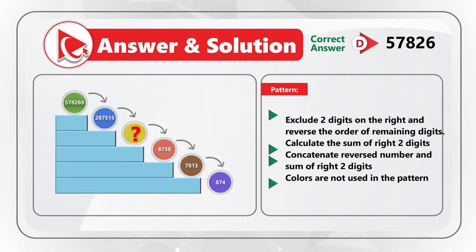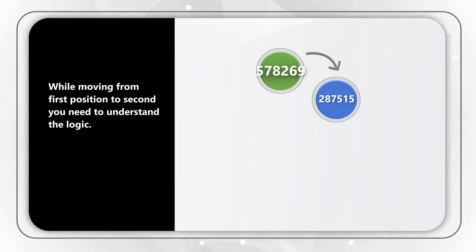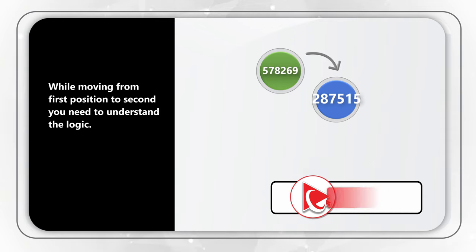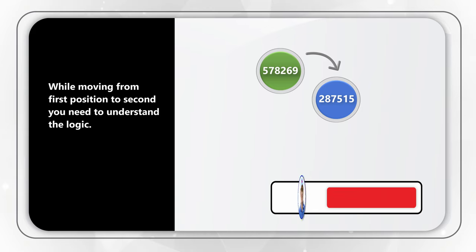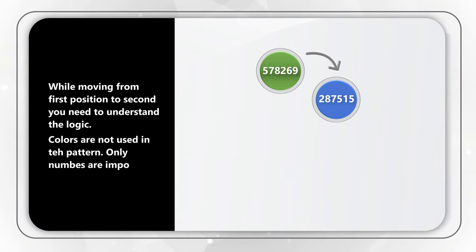To understand why, let's look at the pattern. As the ball rolls from the first position to the second, and we transform from digits 5, 7, 8, 2, 6, 9 to digits 2, 8, 7, 5, 1, 5, we need to understand the logic. As you might have suspected, the colors are not used in the pattern, and they are there just to deceive you. Only numbers are important. And to complete the transformational pattern, we need to do it in 3 steps.